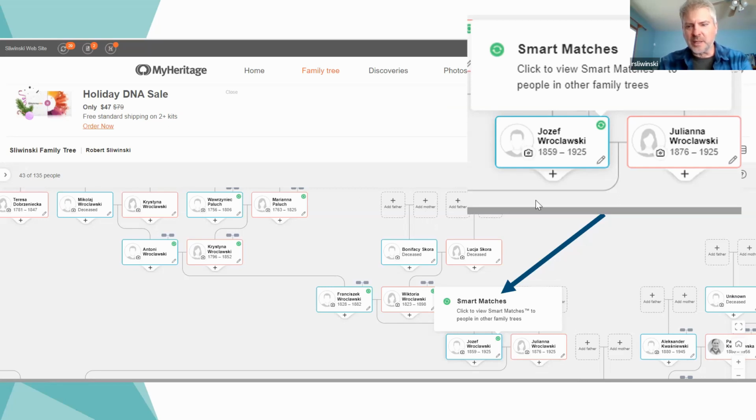Okay, so you can see, I'm going to move the screen here. What I did is I took a screenshot of my family tree on here, but I expanded some things. I know sometimes on a laptop or screen or an iPad, it is tough to see some of these things. Everything's so small. So I blew up the part about smart matches, and it says basically click to view smart matches to people and other family trees.